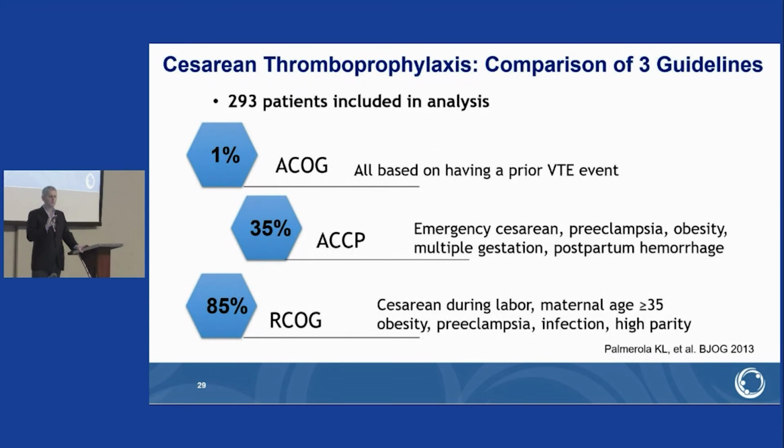And so what does that translate into clinically? So this was a study that we did at our hospital. We looked at 300 patients who had a cesarean delivery. We looked at their VTE risk factors, and then we applied the guidelines to these patients to see how many of them would receive heparin prophylaxis. So for ACOG, using ACOG criteria, only 1% of patients would get heparin, and that was because they all had prior VTE events. If you use the CHEST guideline, about a third of patients would get heparin, and that was for having had an emergency cesarean, preeclampsia, obesity.